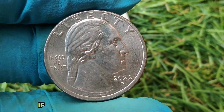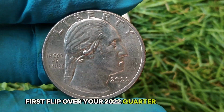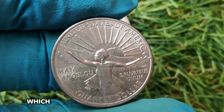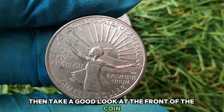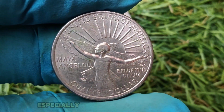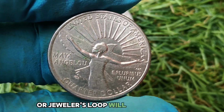So how can you tell if you've got one of these error coins? First, flip over your 2022 quarter and check for the P mint mark. That indicates it was made in Philadelphia, which is where the doubling error has been reported. Then take a good look at the front of the coin. Even without a magnifying glass, some of the doubling is noticeable, especially if you know where to look. But using a magnifier or jeweler's loupe will definitely help.